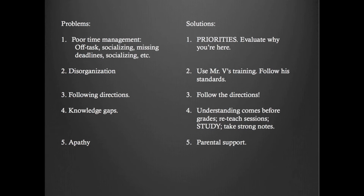One of the most successful methods I saw a parent use was when they provided their child with a planner. And it was my job to sign off on if the student was doing their job every day with specific behaviors we were trying to correct. But in general, there's nothing a teacher can do to combat apathy. It's in the hands of the student and the parents.